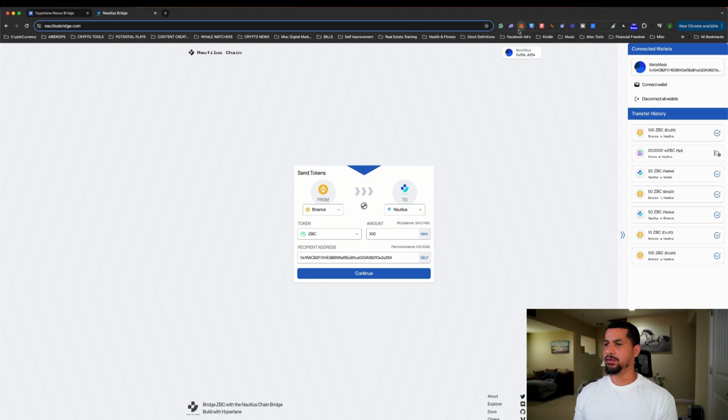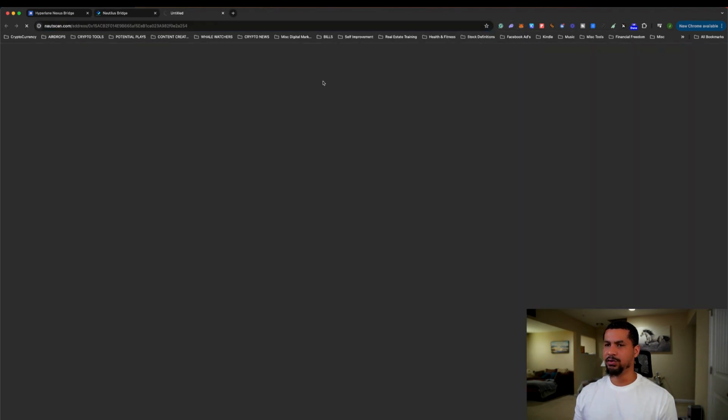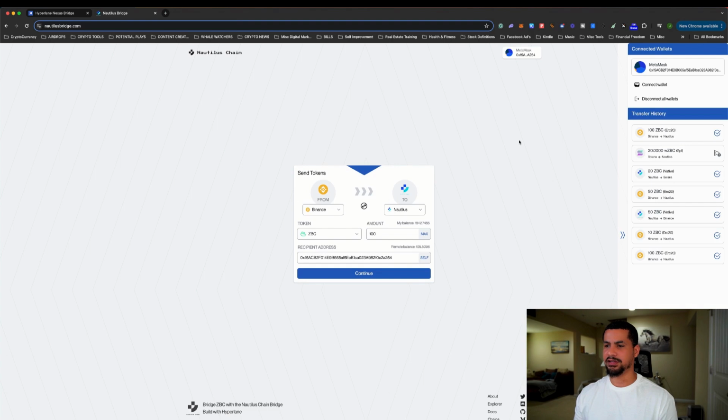And if we go over here to the Explorer, we'll also see that transaction came in as well. Okay, so we have 105 ZBC there. You don't have to do that. That's just an extra confirmation step.